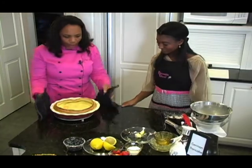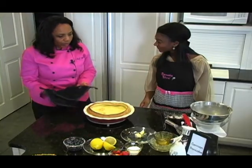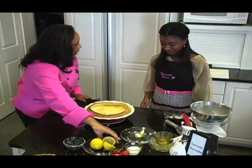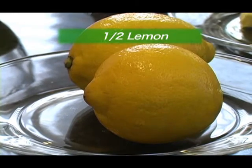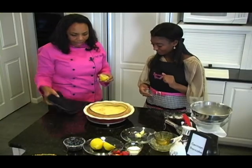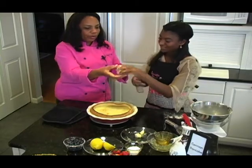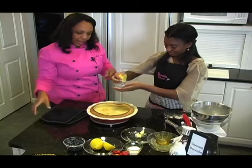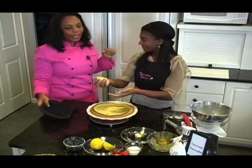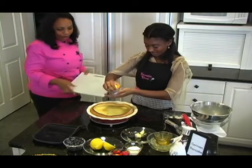And what we're going to do, and remember that is really, really hot, and you want to do this while it's hot, you're going to take a half a lemon, or you can use the entire lemon, and we're just going to squeeze lemon juice all over it. So why don't you do that? I usually catch the seeds. And I'm going to get our cutting board back. Go ahead, all over the place.